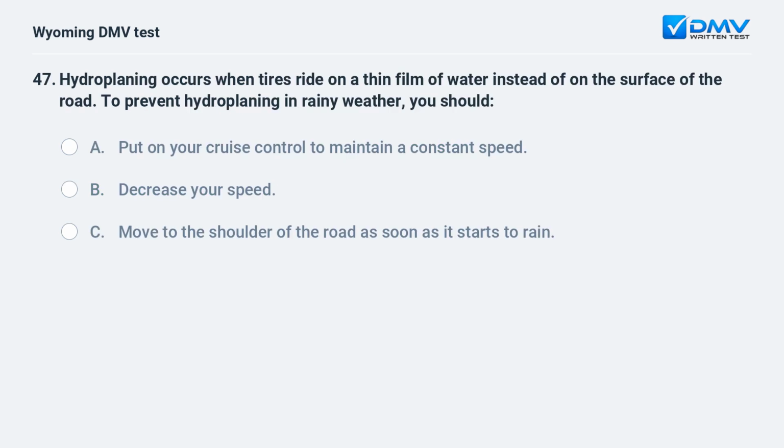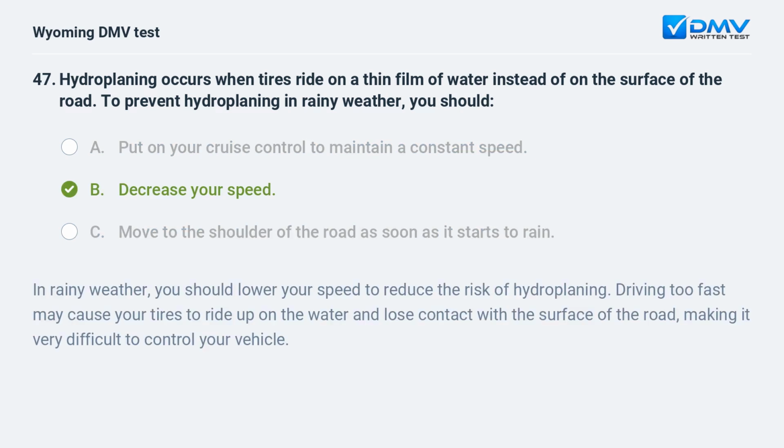Hydroplaning occurs when tires ride on a thin film of water instead of on the surface of the road. To prevent hydroplaning in rainy weather, you should: A. Put on your cruise control to maintain a constant speed. B. Decrease your speed. C. Move to the shoulder of the road as soon as it starts to rain. B. Decrease your speed. In rainy weather, you should lower your speed to reduce the risk of hydroplaning. Driving too fast may cause your tires to ride up on the water and lose contact with the surface of the road, making it very difficult to control your vehicle.